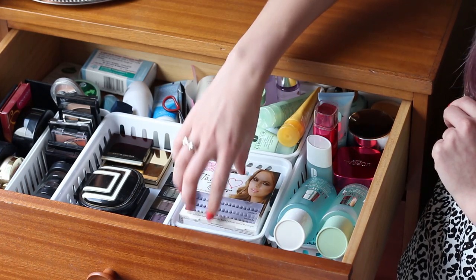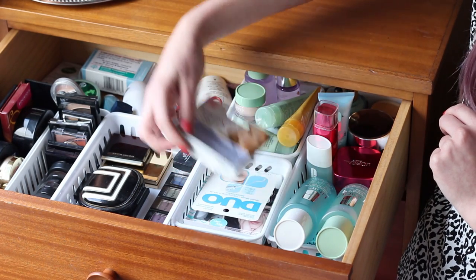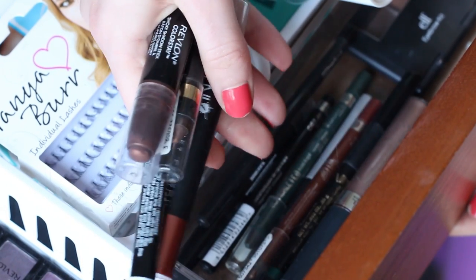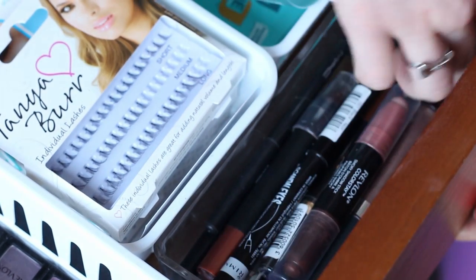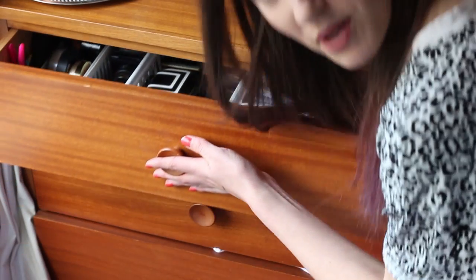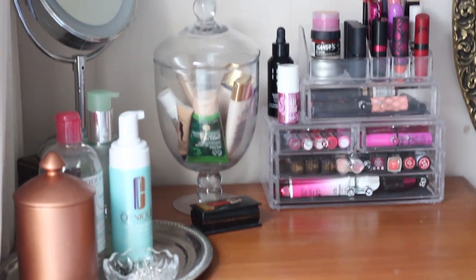And next to that are my fake eyelashes. Although I don't wear them that much, I have a whole container designated to them. And then at the front I just have a whole bunch of eyeliners and eyeshadow sticks and also my trusty e.l.f. eyebrow kit. That's pretty much it, folks. No, just kidding, there's the whole top half.